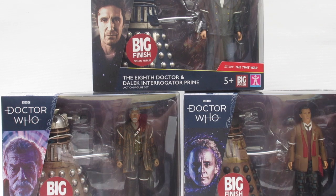I don't have any ideas. I have no connections or official connections with Character Options or B&M or anything, so I can't advise on when they're going to come out.